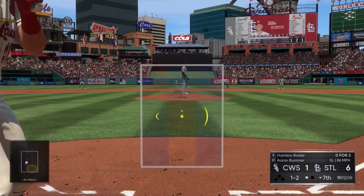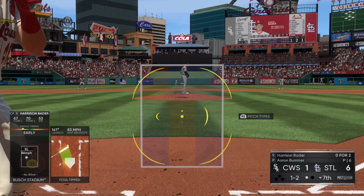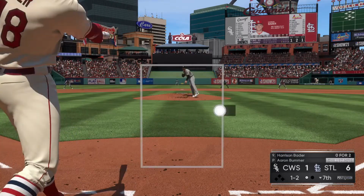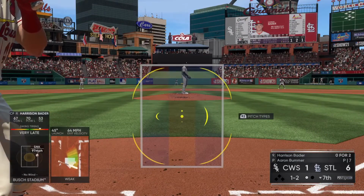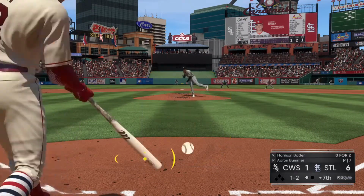Fouled off. And another foul ball. Again, a 1-2.